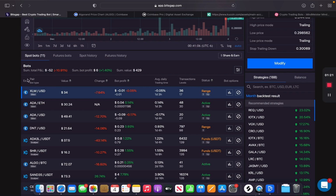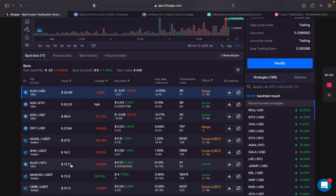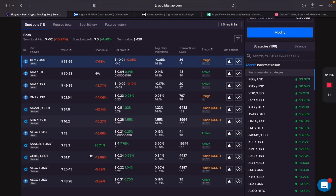All right, so what happened here, if you look, you can see that the market's down right now. So we're negative $52, but that's not because my bots have not made me money. My bots have still made me money. I'm at $6 right now. Again, remember, these are small balances that I'm working with. I have not put any large sum into anything yet.